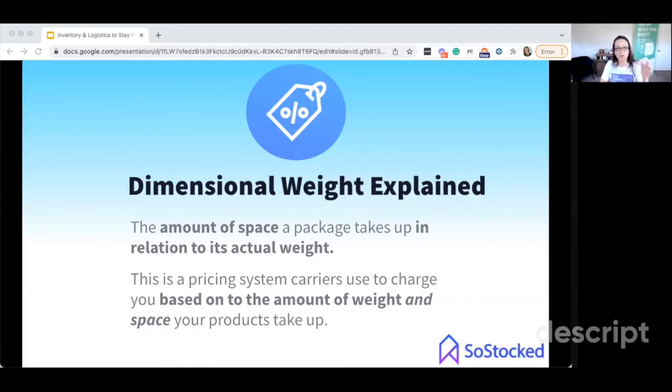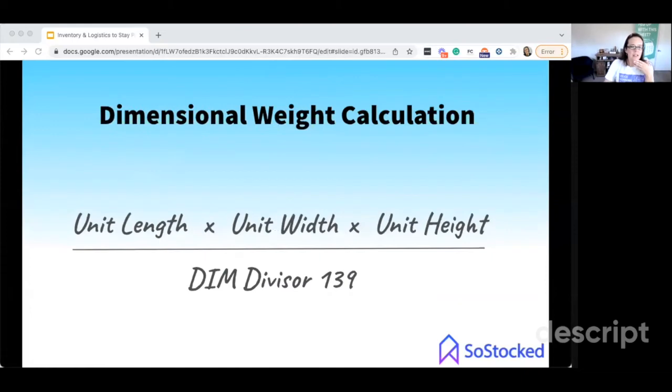And Amazon used to not use this calculation. They switched to this calculation, and it makes a considerable difference. The dimensional weight calculation is fairly easy. You take your unit length, unit width, and unit height, and you divide that by 139. Now, this is your actual units. It's not your cartons. It's what Amazon's actually shipping out to the customer. Unit length, unit width, and unit height.